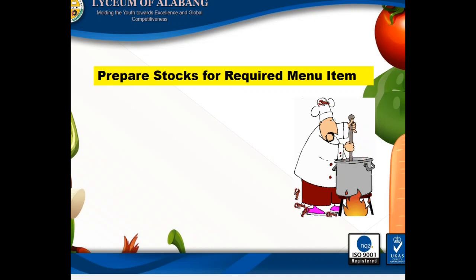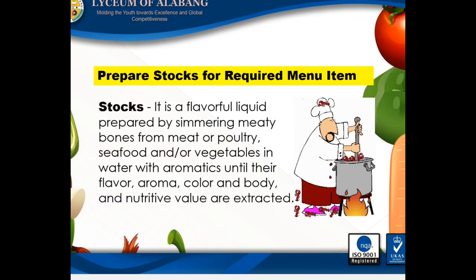Again, let's first define what stocks are. Stock is a flavorful liquid prepared by simmering meaty bones from meat or poultry, seafoods, and/or vegetables in water with aromatics until their flavor, aroma, color, body, and nutritive value are extracted. Okay, class. In other words, a stock is a clear, thin liquid flavored by soluble substances extracted from meat, poultry, and fish and their bones, and from vegetables and seasonings.